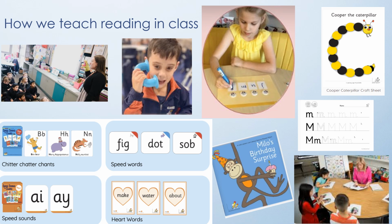In Foundation and Year 1, the students practice sentence level work to ensure that they can transfer their learning from the sounds to words to sentences and ultimately to pieces of writing.